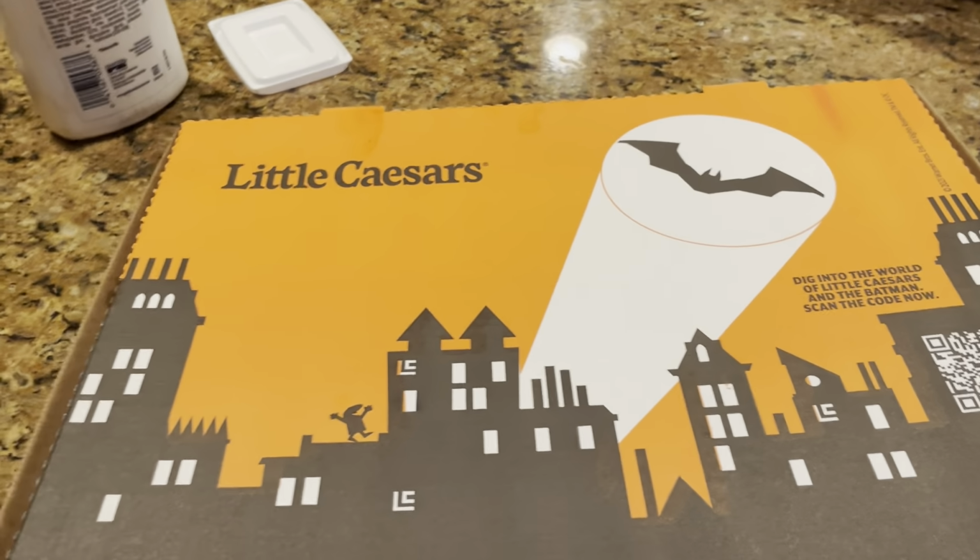I was like, fuck it, you know what? I'm gonna order a Batman pizza and see if it tastes as great as it looks. I don't know. Anyways, I bought one, and it's inside the house. I'm out here because the lighting is better, and it's kind of dark in my house. But yeah, let's go inside. I'll show you.